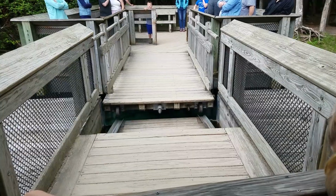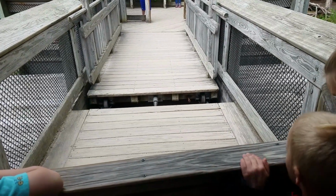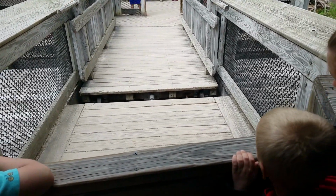When you get all the way to one end, you start cranking the wheel the other way and it brings you right back to the dock.